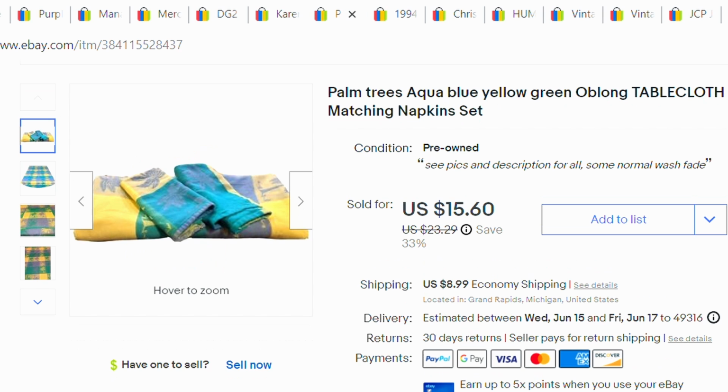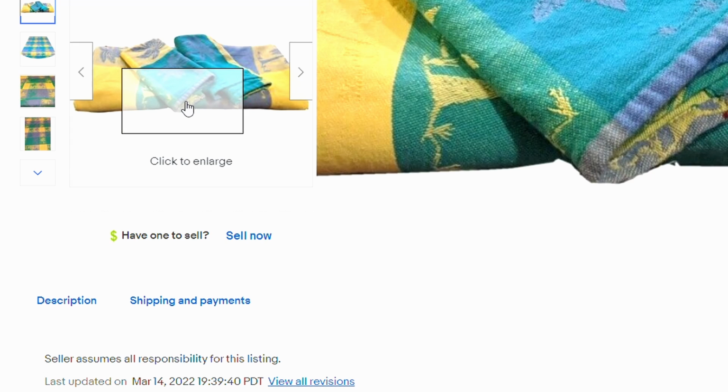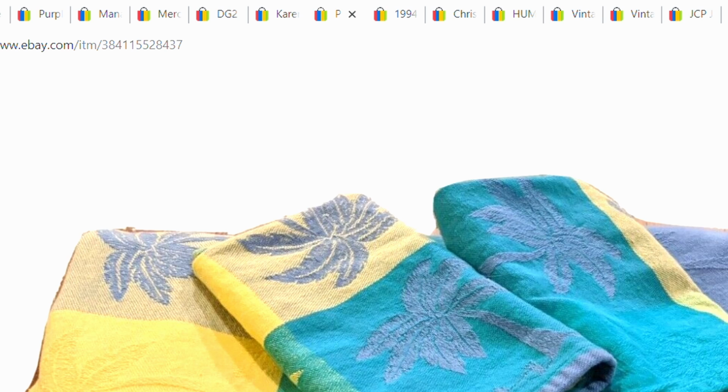Okay, on my favorites list is this Palms Tree aqua blue, yellow green oblong tablecloth matching napkin set. I've actually had quite a bit of interest in this before it sold, and it's super cute for summer. Now, I bought this at an estate auction that went off in the summertime. This was a live auction.